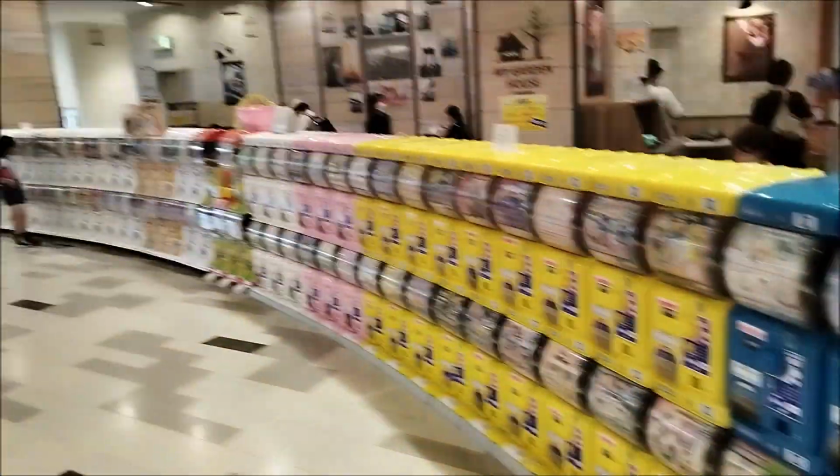We're at the food court. Look at all that. All of them are gashapon machines.